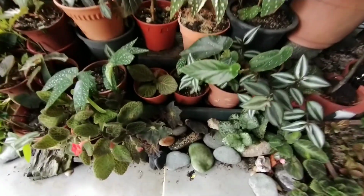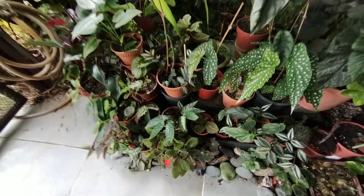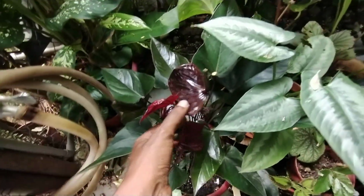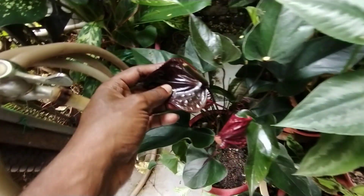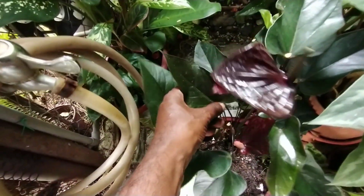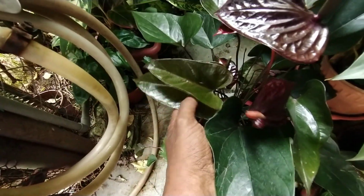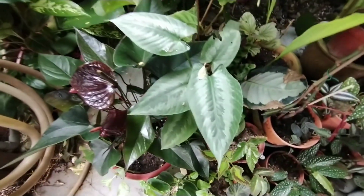Of course, some of the Episcia collection. And over here, I just fell in love with this Anthurium species, which I recently got. It's more of a chocolate kind, and therefore even if it doesn't flower, I still like this very brownish burgundy foliage. It has that unique colorization that I like when they finish their flowering.